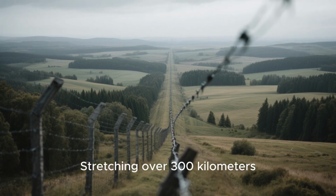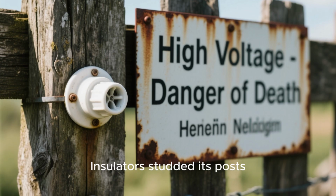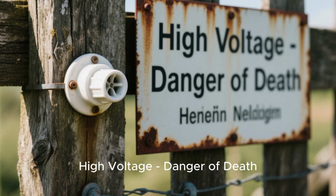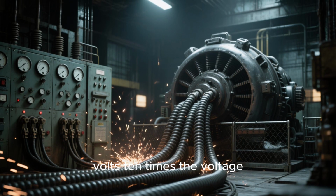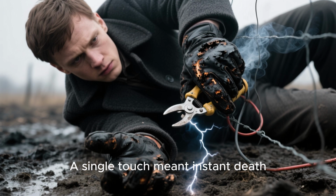Stretching over 300 kilometers, this fence was a terrifying spectacle. Insulators studded its posts, and warning signs in multiple languages screamed, "High voltage, danger of death." It was powered by local factories and power stations, coursing with a lethal 2,000 volts, 10 times the voltage in your home socket. A single touch meant instant death.